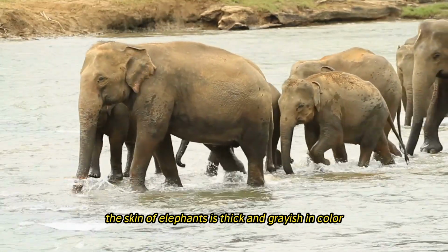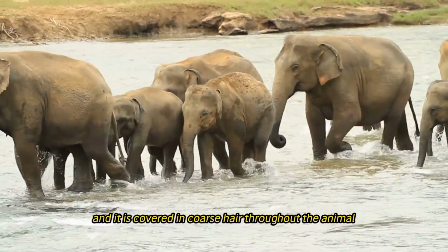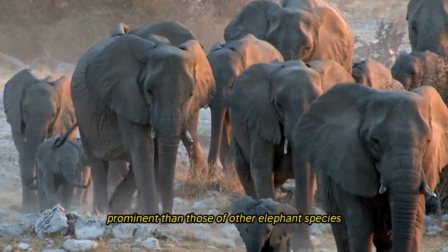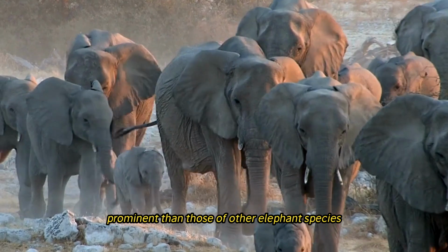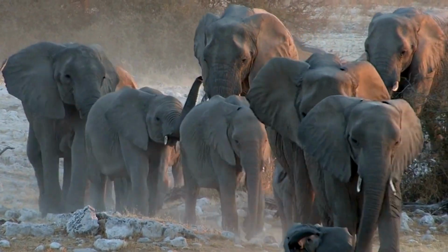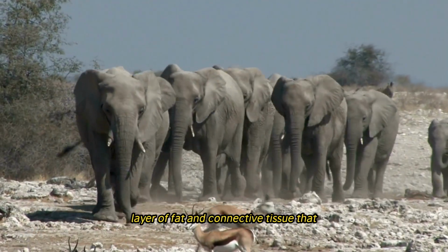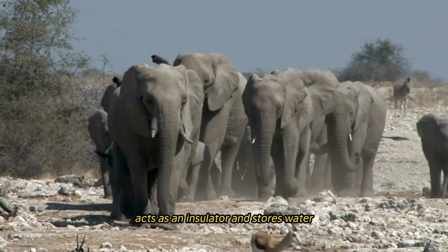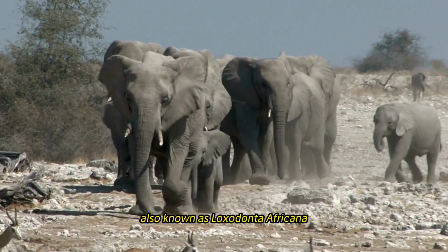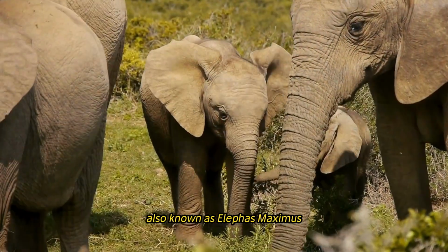The skin of elephants is thick and grayish in color, and it is covered in coarse hair throughout the animal. The large ears of African elephants, which are more prominent than those of other elephant species, serve the purpose of regulating body temperature by dissipating heat. The tough exterior of these animals conceals a layer of fat and connective tissue that acts as an insulator and stores water.